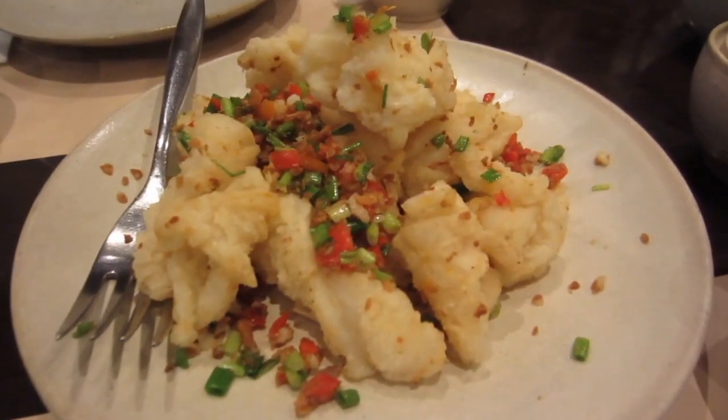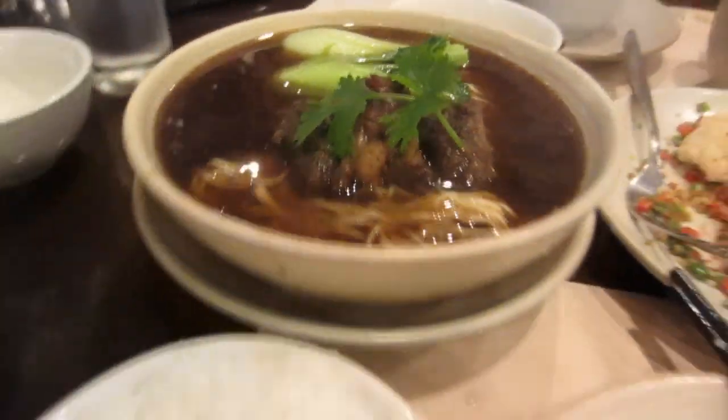First time magtayin ng grape. We have squid, yummy squid, and then we have rice. And then we also ordered beef noodles. And then we have braised beef noodle soup. Okay, we're gonna eat now. We're done eating, super busog na, so we're gonna head home.